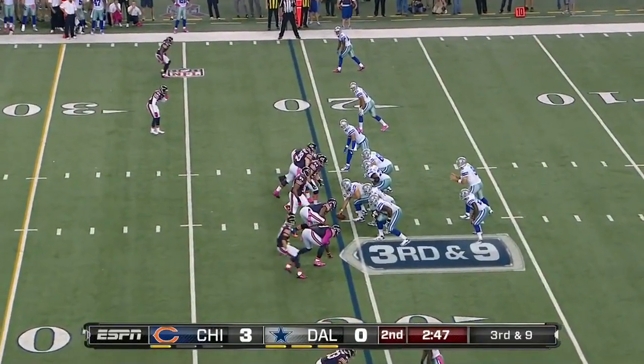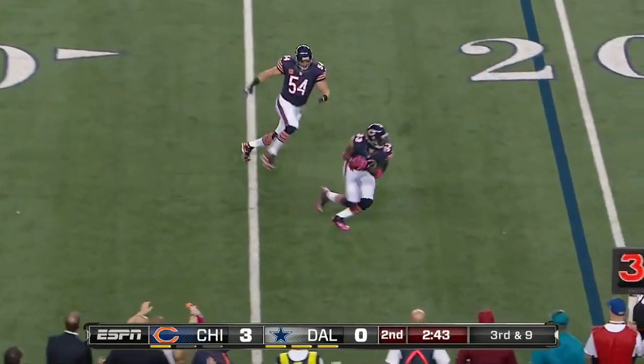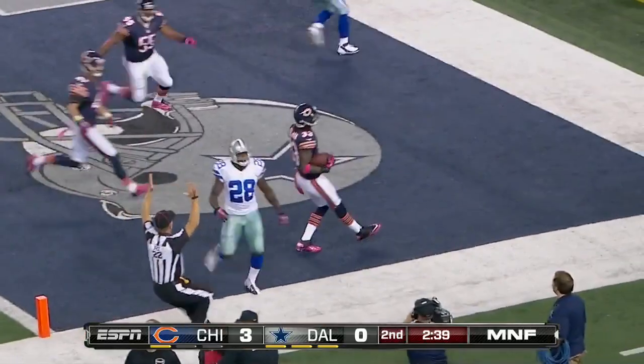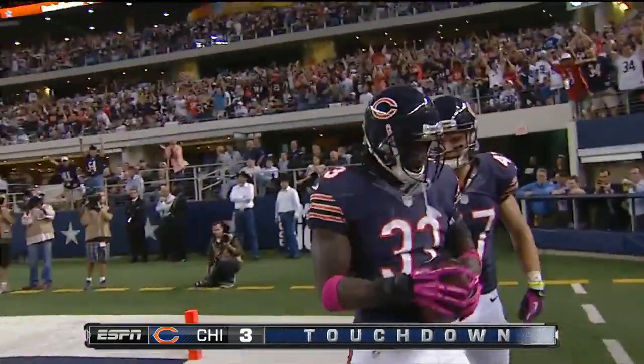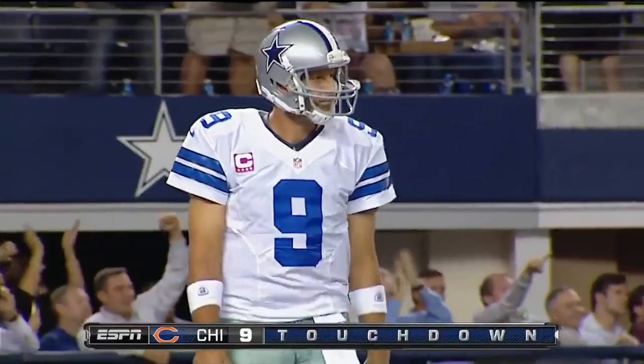Peppers is lined up over one of the guards. 3 defensive ends are rushing. Conti is blitzing, and a pass is intercepted. And it's Charles Tillman, and he's all the way home for a Chicago touchdown. Got to put that feather in Rod Marinelli and Lovie Smith's cap.